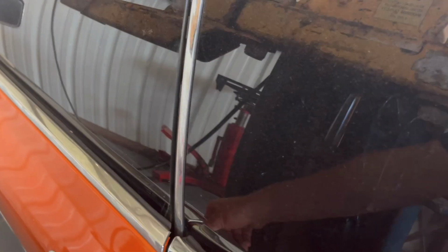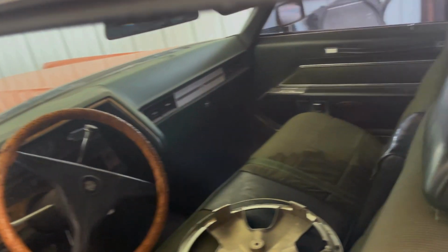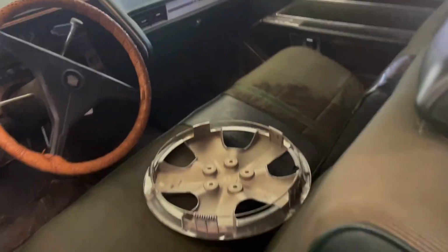Interior. Little dirty, but overall pretty good shape.